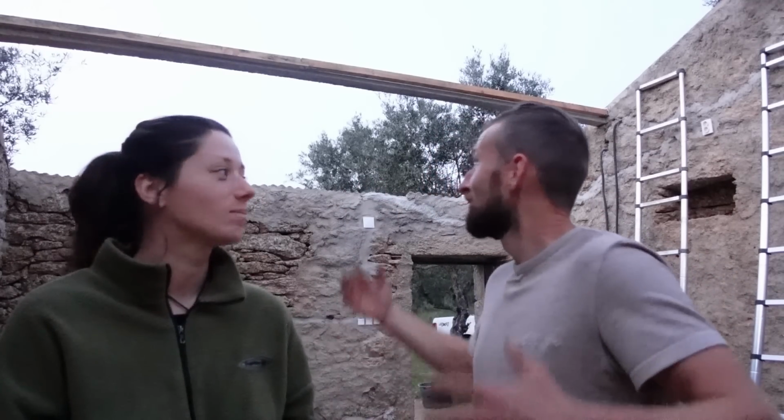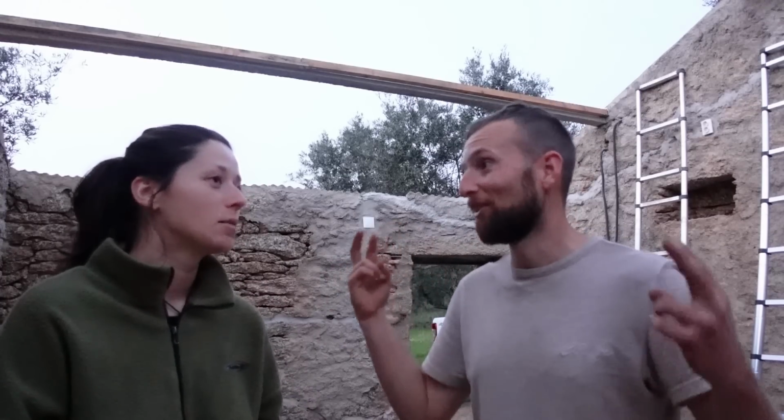Exciting times. So for now we've got a big hole in the roof, but tomorrow, hopefully, fingers crossed, before it starts to rain, we'll have a new roof on.